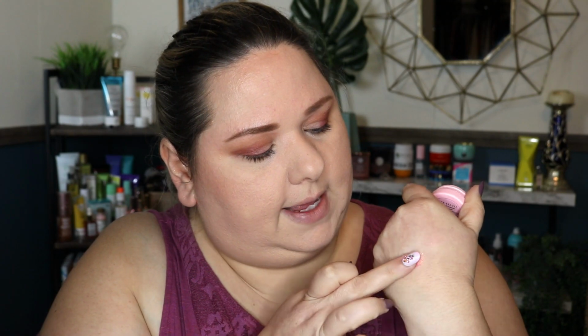And here is the Cotton Candy shade. Let me give you a real quick swatch. And this is so similar to the Super Shock shadows. Not the same. The Super Shock shadows feel very, very wet. But it is very pretty, and the pigmentation is insane on this. So nice. I'm just going to put that on the inner third of the eye.